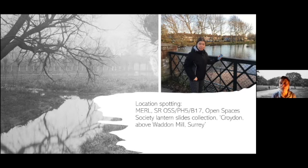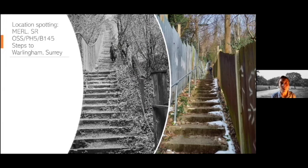So I was able to go out in our lockdown restrictions and just go around my local parks and local commons trying to find the exact location. So that's me in the middle of winter looking at Waddon Ponds. That's me on some steps in Wallingham in Surrey, trying to recreate the picture of a smart gentleman going up the rights of way there. And it still looks like that. The high fence to the left of the picture separates the rights of way from a naturist camp, which is why it's quite a high fence. That's been there since the 1930s.